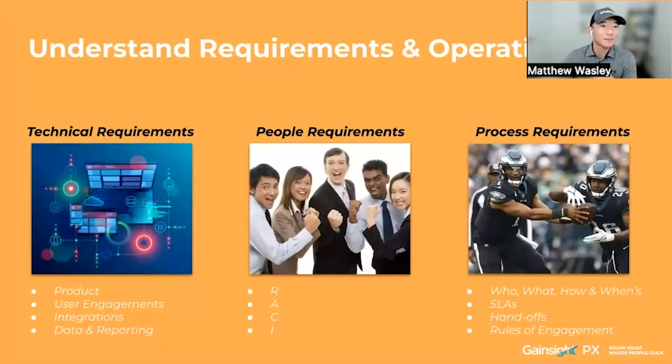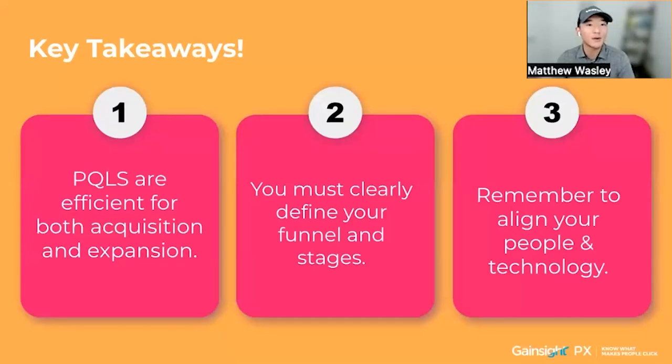So let's summarize. As Tori presented earlier, PQLs are super efficient and drive higher conversion rates. Clearly defining your funnel stages and criteria is a step that you cannot skip. And finally, don't forget about aligning your people, processes, and technology, because it will impact your customer experience.